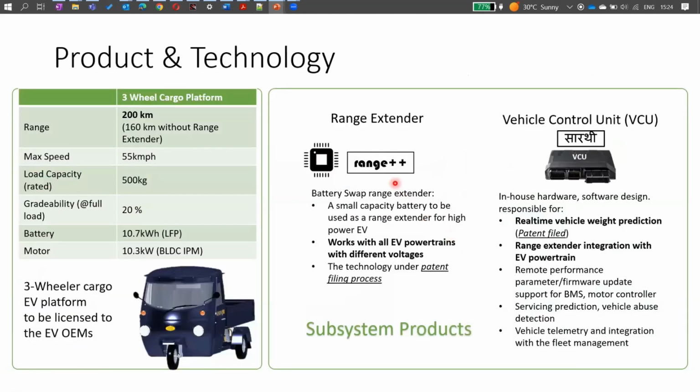So we came up with our three products and services. First, we have developed a complete three-wheeler electric cargo platform with a single charge range of 200 kilometers with a 500 kg payload. We have also developed two critical subsystems, namely the range extender, which gives an additional 25 to 30 kilometer range on demand without degrading the performance of the vehicle, and the vehicle control unit, which is again the brain of any electric vehicle, not just a commercial three-wheeler or four-wheeler.